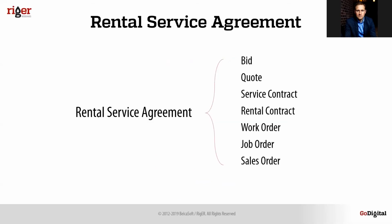So as I already said, the rental service agreement is a master document in the system in which we combine the rental part of the business and the service part. So we can provide both services and rental equipment to the customer, or just one of them. And the rental service agreement is an electronic document in the system that keeps all the details about the upcoming job. But from the rental service agreement document, we are able to print any kind of different print forms. And those print forms, based on our practice, we see that companies name differently.